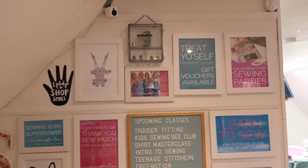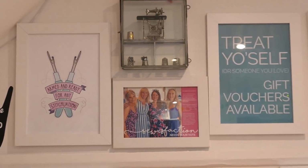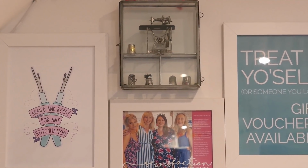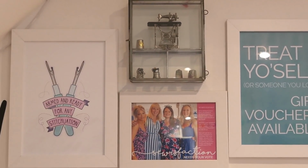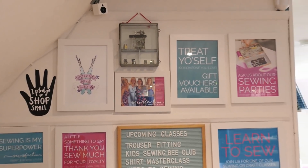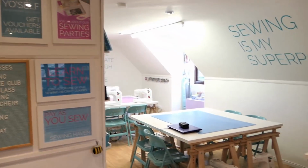Let me zoom in, here we go. My nan's thimbles, a few of them, I've got hundreds of them at home, and her little sewing machine ornament that I gave her, that actually you can turn the handle and it works. But we used to get her a thimble whenever we went anywhere, so she's got hundreds of them.